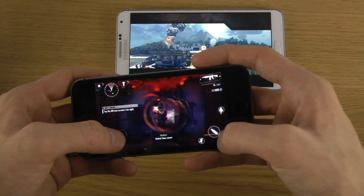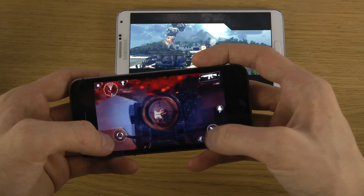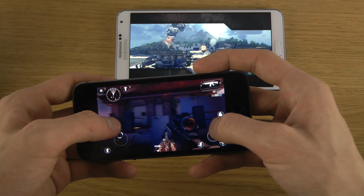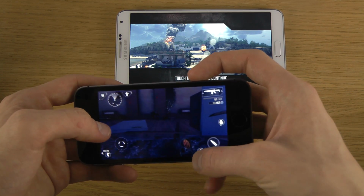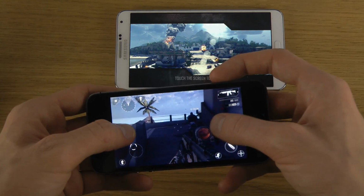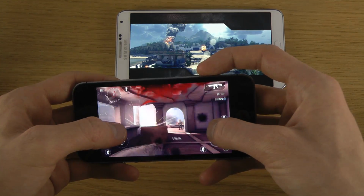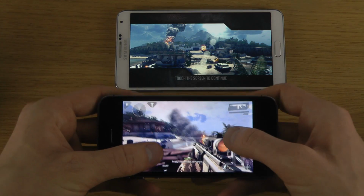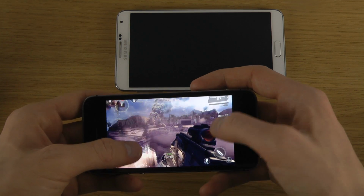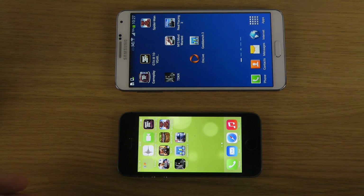It really feels crystal clear here in the performance. I mean, wow. It is good. Feels like I know what I'm doing. That's a nice feeling. So, just quickly look here at this game. I'll call the Note a winner in that game because of the bigger display and also the performance that was actually really close to the iPhone.